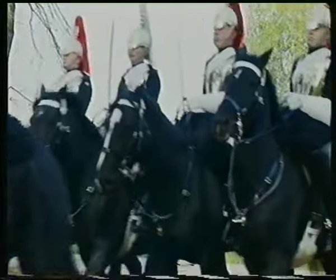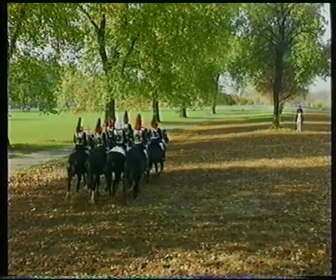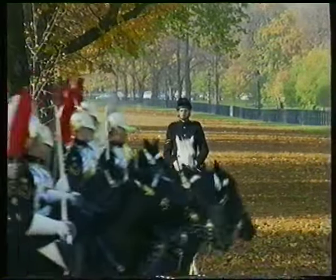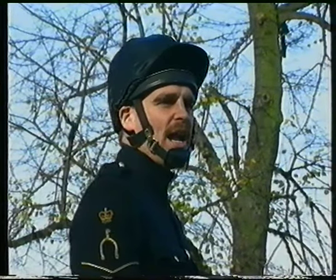The whole thing is designed so that they are totally flexible on top of their horses. So whatever you ask them to do once they've finished their training, whether they're going into Buckingham Palace or going down to the Horse Guards, they know all the various movements. Ride, canter! Ride, canter!